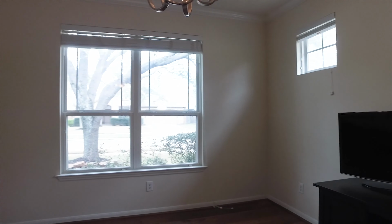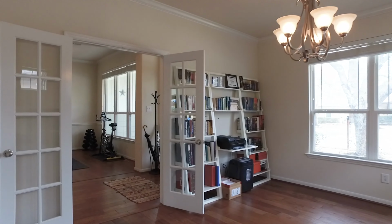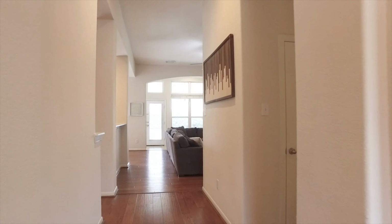Spanning 2,924 square feet, this magnificent residence is graced by wood floors, expansive windows, and soaring ceilings. It's a haven of comfort and amenities inside and out.